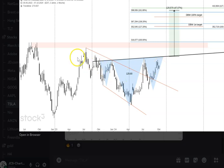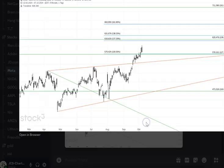352. Note the targets for that descending broadening wedge are around here, and if the shoulder head shoulder pattern becomes triggered, it could run all the way up to $400 again. Note there's a cycle low here, the end of October, beginning of November, so that might be this pullback before we run higher again.